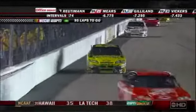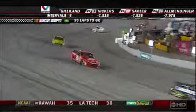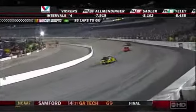Laps winding down. What about the communications? What are they thinking about in these cars and on pit road? Let's listen in to the Jimmy Johnson radio.